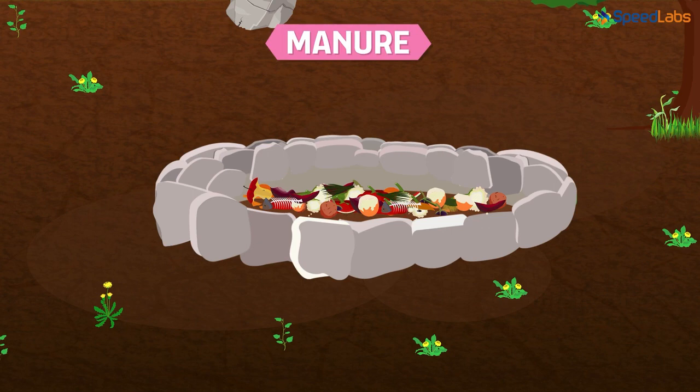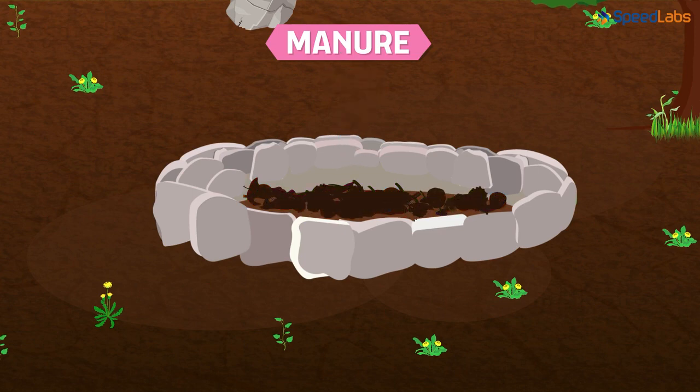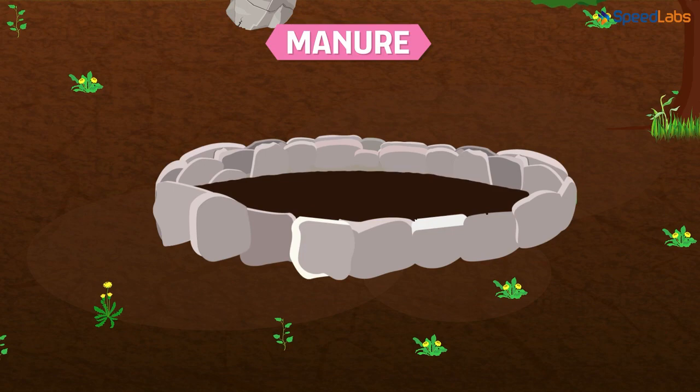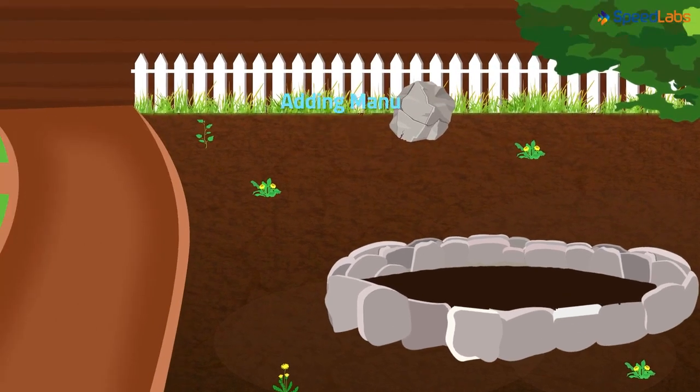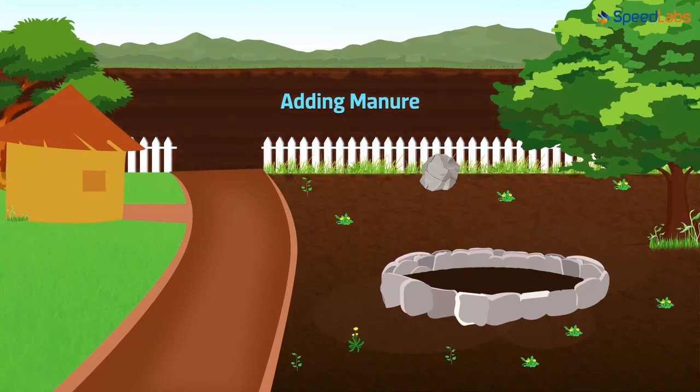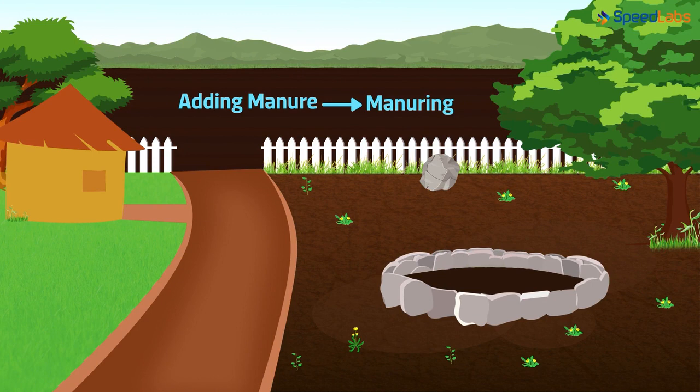Manure. That's right. What is manure exactly? The wastes in this pit will slowly be decomposed by various microorganisms. These microorganisms will convert all the waste into organic manure. When we add this manure to the soil, it will help the soil become fertile once again. We call this process manuring.